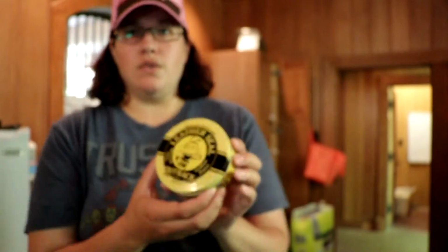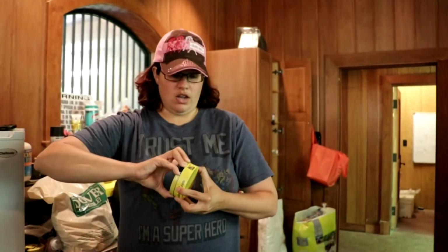So we're actually going to use this today on my dressage saddle. They tested it on our shoes while we were there, and it did an amazing job. So I'm really excited to try it on my dressage saddle.